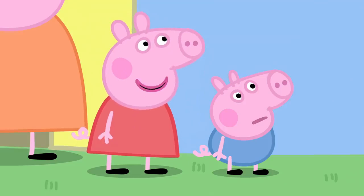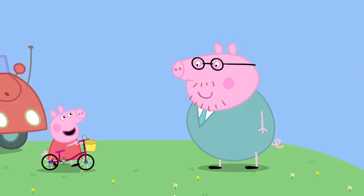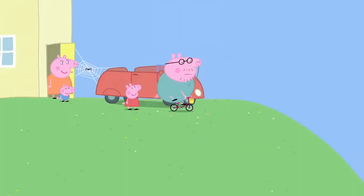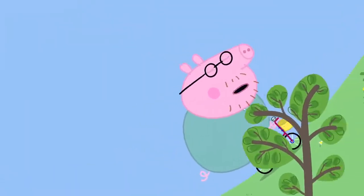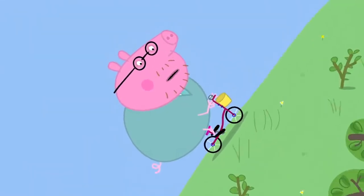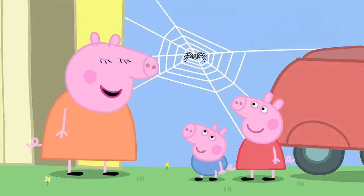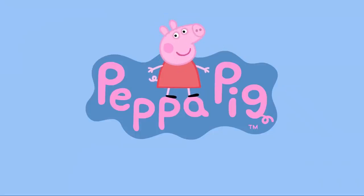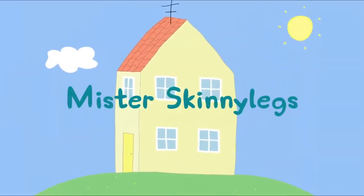Don't worry, Daddy. You can borrow my little bicycle. Here you are. Thank you, Peppa. Daddy Pig is riding Peppa's little bicycle. Have a nice ride to work. I will, Peppa. Bye. Bye. Daddy Pig works very hard. But Mr. Skinny Legs works even harder.